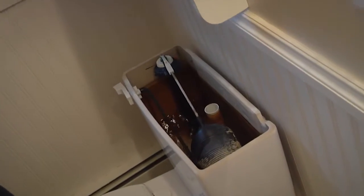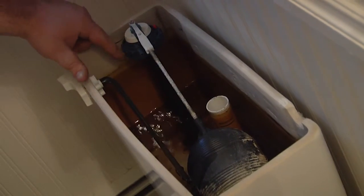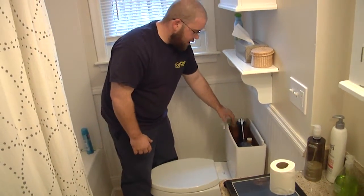Because what it's doing, like I said, this is older. You should have a hose going from right here. For some reason it's draining down. I don't know why. So you are missing a hose that goes down into here to fill in. And this is clogged, and that's probably why it's filling interior.